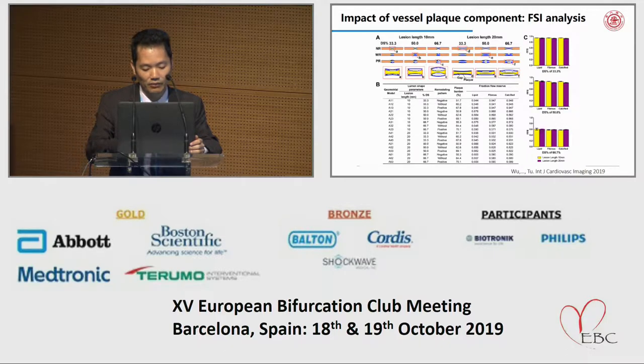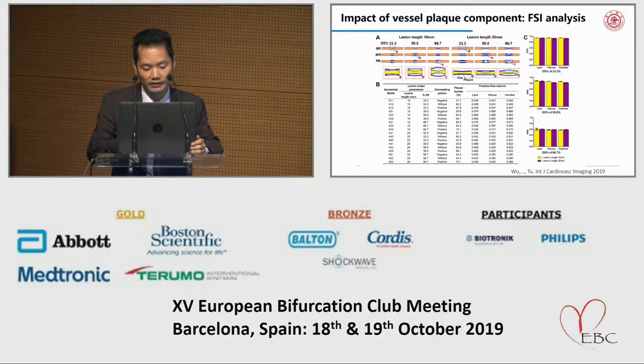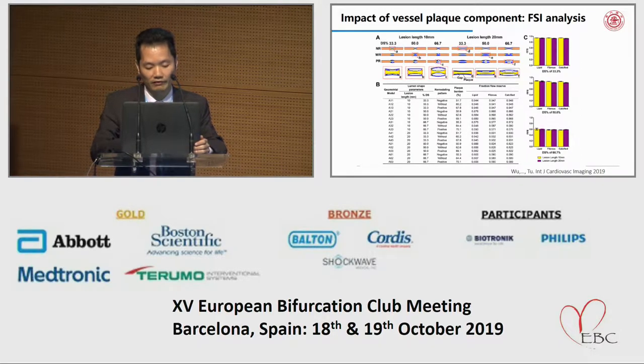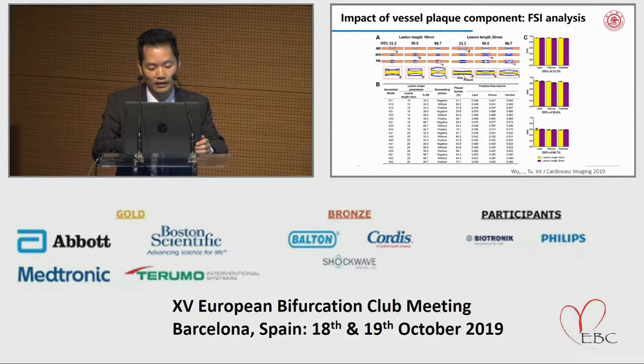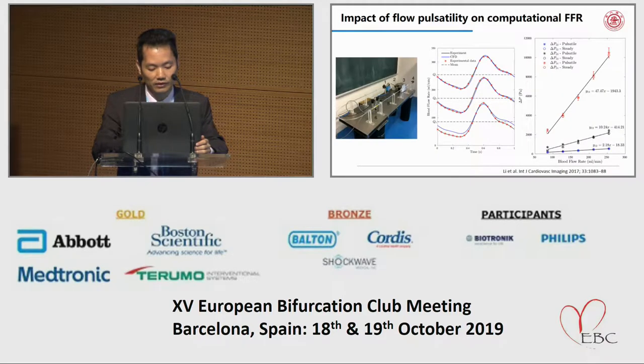And interestingly, what we found out is that the impact of plaque component is maximum for intermediate lesions, not for mild lesions or severe lesions. As you can see, in the C and the right panel, for the mild lesion or severe lesion, there's almost no impact. But for the intermediate lesion, there's some impact by the plaque component on the FFR. But the difference is not that big. So clinically, it might be reasonable to assume that you can do the computation without knowing the plaque component.